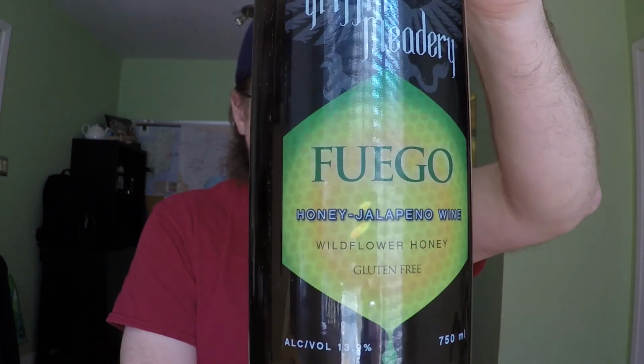But it is not just honey, water, and yeast. As we discovered with Fuego, you can have other things in it. They added jalapenos. You could add other fruit, oranges, blackberries, cherries, whatever fruit you can think of, vegetables, chocolate, spices, pretty much whatever you can think of, you can flavor a mead with. So yeah, that's essentially what meads are.